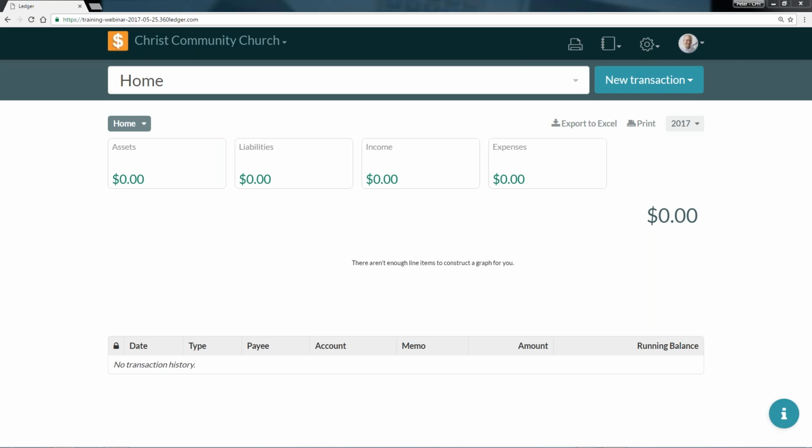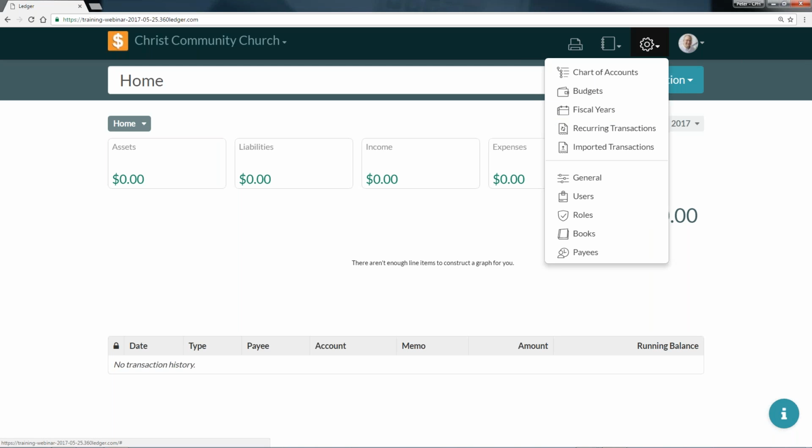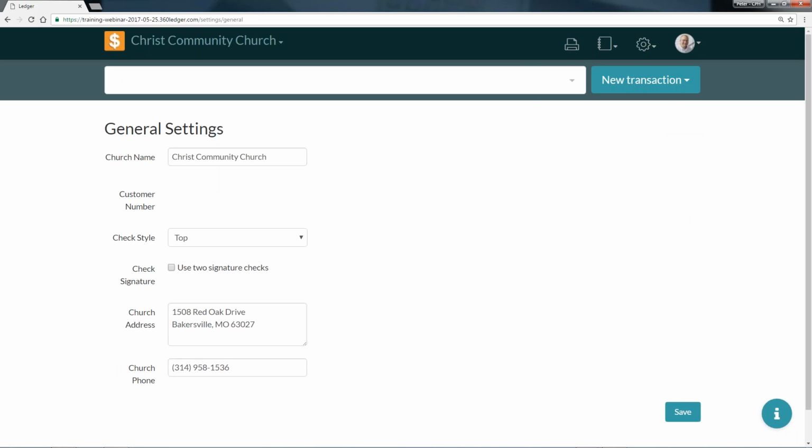We're going to start from scratch, building up the chart of accounts, and we're not going to do every single chart or every single account because that'll just take us too long. But before we get into that, I want to highlight a few things on the settings side. Up here at the top, there's a settings cog, and you can go down to general settings. This is where you allow your church name to be entered. You choose your check style. You're going to allow two signature options. And then also the address and the phone number. These are the things that will be printed on the checks for you.